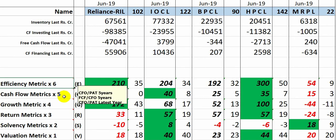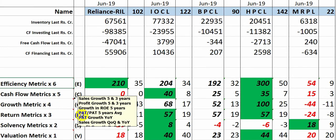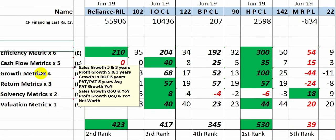In the cash flow metric, I've considered cash flow against the profit after tax. How much of the profit has actually got converted into cash, and out of that cash, how much is used or left over as free cash flow. And even the latest year's cash flow from operations to profit after tax conversion. In the growth metrics, I have considered how the sales is growing, how the profit is growing over 5 and 3 years. What is the growth in the return on equity? How is the profit growing over its 5 years average? What is the growth in profit year on year, quarter on quarter?